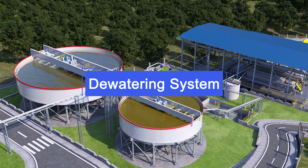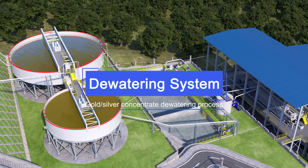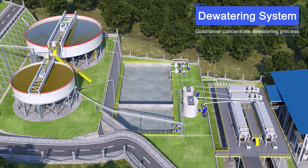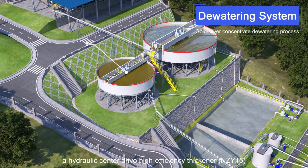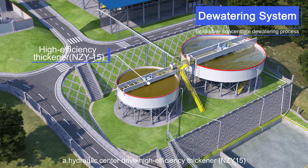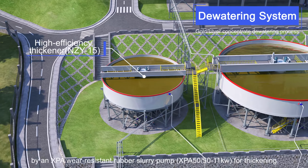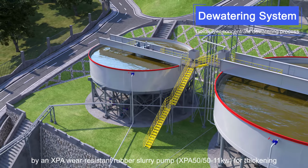Dewatering system. Gold/silver concentrate dewatering process. Concentrate dewatering adopts a 2-stage mechanical dewatering process. The flotation concentrate slurry is pumped to a hydraulic center drive high-efficiency thickener, NZY15, by an XPA wear-resistant rubber slurry pump, XPA 50/50-11 kW, for thickening.